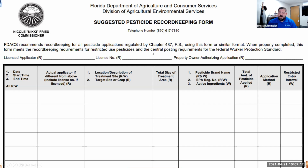Now, for some, particularly in, say, agriculture, if it's a chemical spray company or an aerial applicator, they may need to get information about the property owner who is authorizing that application, okay? So the very first part is kind of who is overseeing this and who has said we can do this treatment. Then any place that you see on the form where there's a W means that's a WPS requirement. And any place you see an R and a W, you need to get it for RUP and WPS. And I'm going to say that most of this information is pretty handy for any application that you're going to do. So when did you do the treatment?